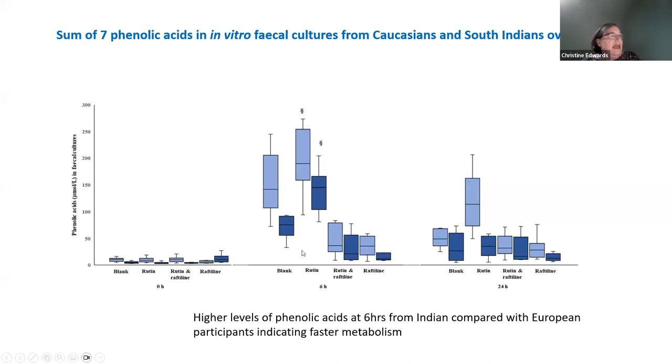And here you can see again that this is an in vitro culture. So rather than being in the body, this is just taking feces and fermenting it with the polyphenols. And you can see that the Asians are producing small molecules of phenolic acids very quickly, within 6 hours of the fermentation, and then not much different to the Europeans or the Caucasians at 24 hours. So it looks like the molecules are being produced very quickly in the South Indians, and therefore being utilized in the body much more quickly.